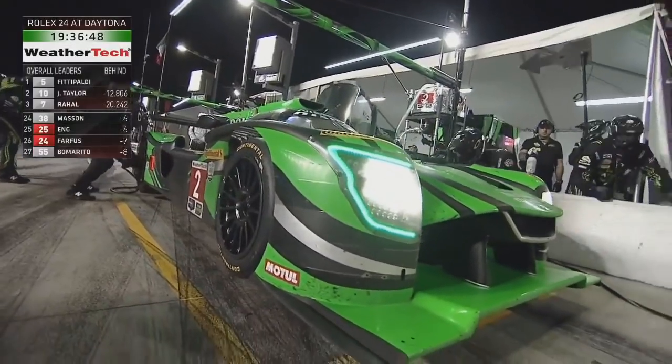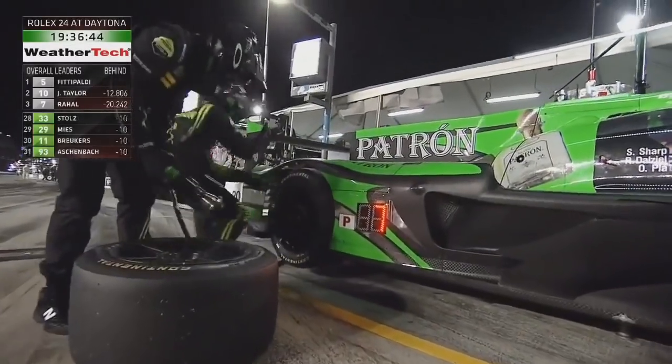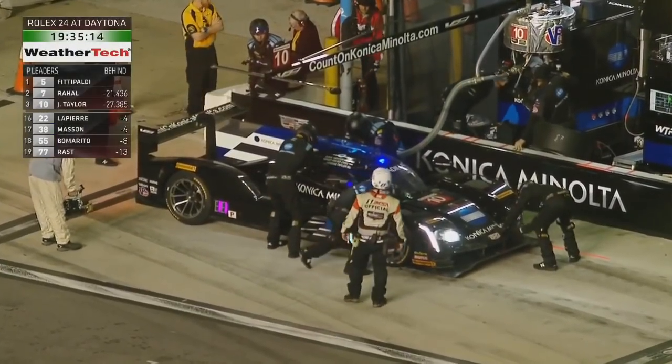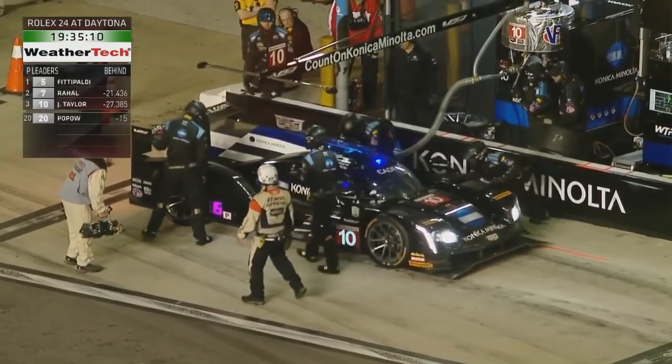They did 4 tires and fuel, an almost perfect stop from our defending championship-winning team in GTD. Taylor in the pit lane, and then it's good at Jeanette with Shea. Andrew, what do you have? Yes, indeed, the 10 car is in. It's what I call a short service.